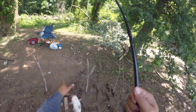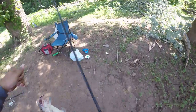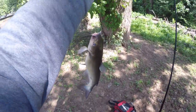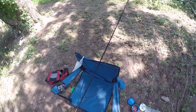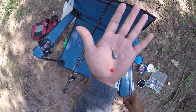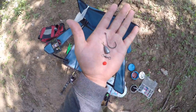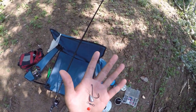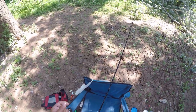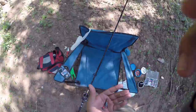Of course, he has to swallow it. Nice one. Alright guys, so I'll go over what I'm using today. I got a 1 ounce weight, bead, a swivel, and a little octopus hook. I think it's a 3-aught, not too sure. Basically doing a Carolina rig with my leader. It's 40 pound fluorocarbon. So yeah, I'll show you guys when it's done.